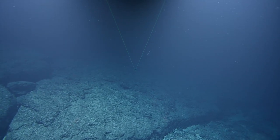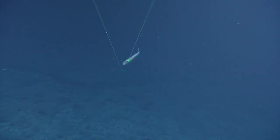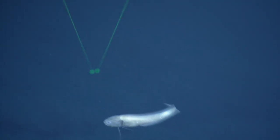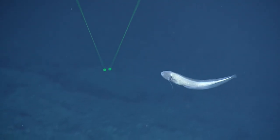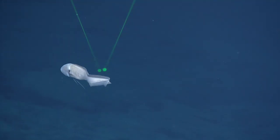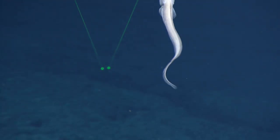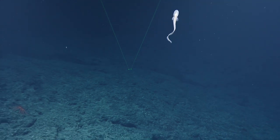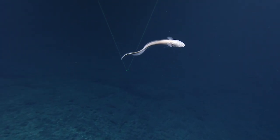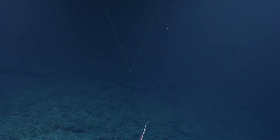Looks like we've got a fish. Yep. You can zoom in, Panos. Is that a cusk eel? I'd say that's a good guess. Looks like it. Hey, where are you going? It's almost like he doesn't like the aggressively bright lights that we brought with us. Nice.